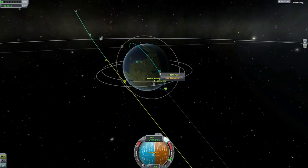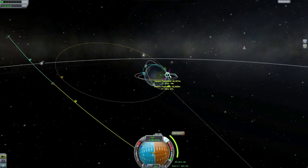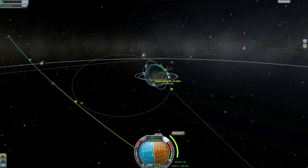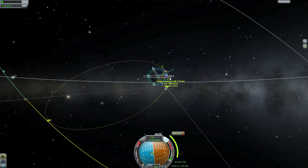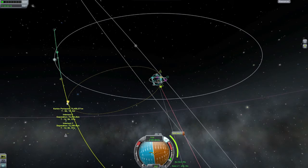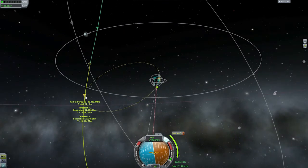Right, let's put our trajectory on to the periapsis of the asteroid. Let's see. I want to have that as close as possible, so that should be good. And this will take us to get here. Can we do that? One day. So our period is 2 days, and this asteroid will get here in 6 days. That means we get all the time in the world to make a nice encounter.